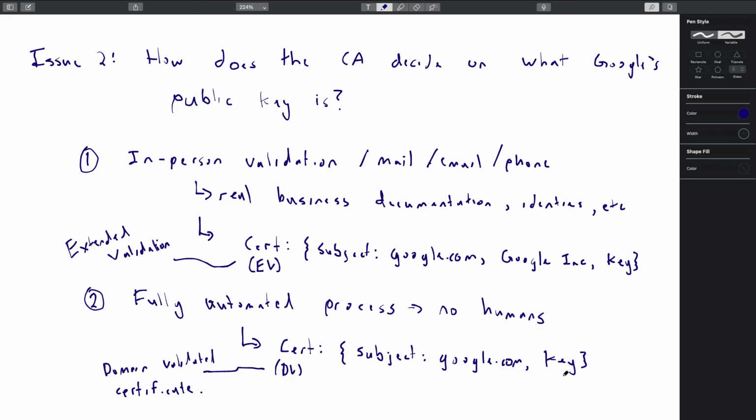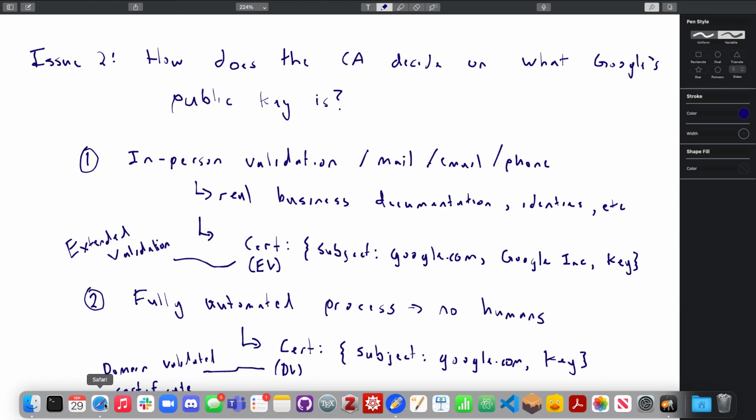Okay. Now, when you go and you browse the internet using HTTPS, you see a lock. It doesn't matter if you get an EV certificate or a DV certificate. They both will show you a lock. Okay, does anyone know how you tell the difference? Like, say I go to google.com. Let's just try it.